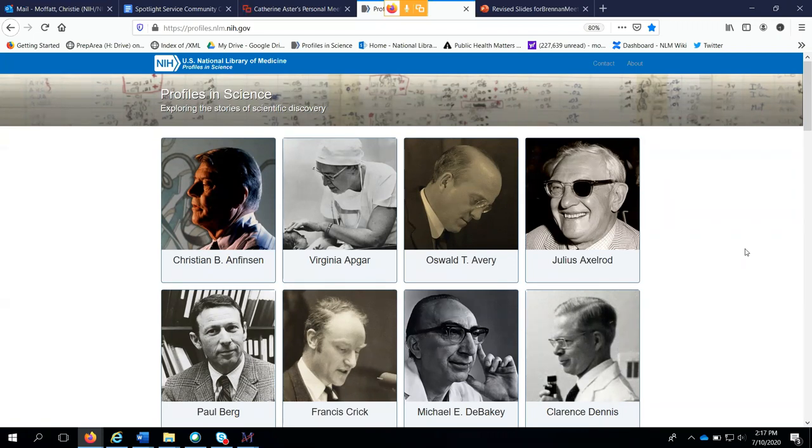We migrated from this system to open source, community designed and supported software for long-term management as part of our overall digital repository infrastructure. So Profiles in Science items are now described in ArchivesSpace, stored in NLM's digital repository, and accessible to the public in a brand new interface using Spotlight. Profiles content is also available, as I said, in our NLM digital collections, where it can be explored alongside other publicly available digital content from the library. That includes books, film, prints, photographs, and manuscripts.